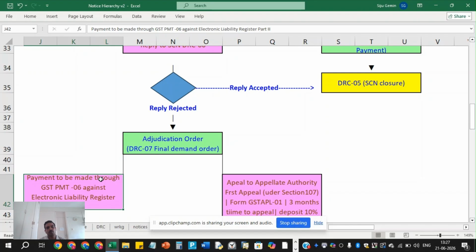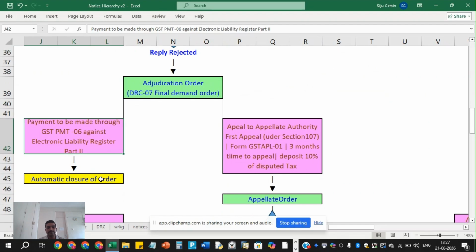So in case you don't want to further litigate, you can always make the payment in GST PMT 06. It will get updated in your electronic cash ledger. You can offset this liability of the electronic liability register Part 2 with your electronic cash ledger, and the matter gets closed. Here there will not be any reply or an order from the department for closure. Your order and your notice automatically get closed.